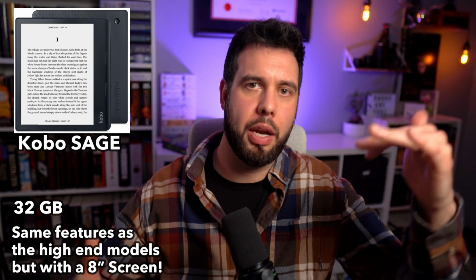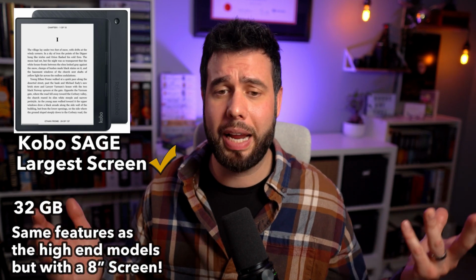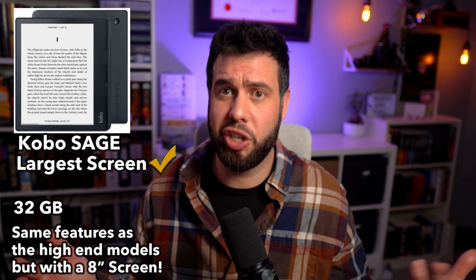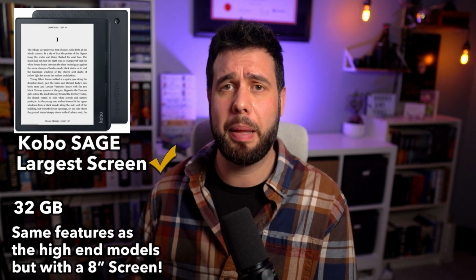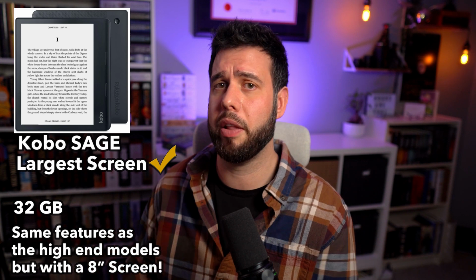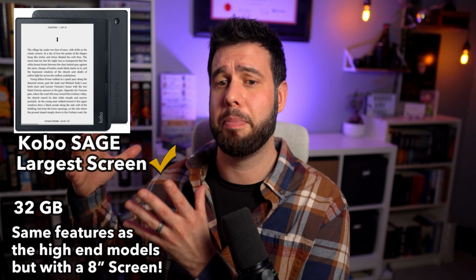Ergonomic design, 32 gigs of storage. You get all the stuff you got in the Libra 2 and the Paperwhite. It's waterproof, audiobooks, Bluetooth, all that stuff, except this one has stylus compatibility as well, if that matters to you. But what you get here is an 8-inch screen. So this is the largest screen of the e-readers that I've found, which is great. 8 inches is quite a good screen. When you're talking about a book, it's more the size of a nice big paperback. And for some people, that screen size, the ability to zoom in on the font even more, if you're an older person or you have bad eyes, maybe the size makes a big difference for you.